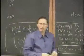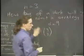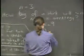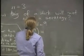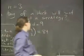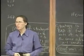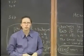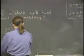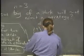So if we have a deck of size 9, there's 9 choose 3 possible 3-card subsets, so 9 choose 3 possible things that we could be thrown. What's 9 choose 3? 9 times 8 times 7 over 6, 84. Good. And there's the possible things that we can encode. That's the possible ordered pairs of cards from a 9-element set. So that's 9 times 8.